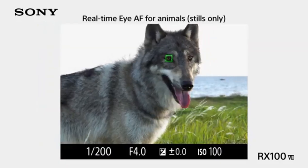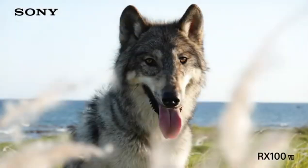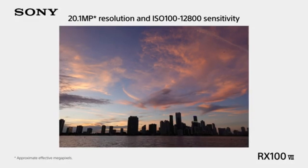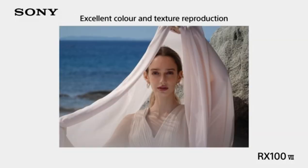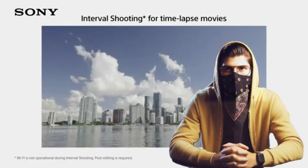Video enthusiasts will appreciate its 4K recording capabilities, allowing for high-quality video capture with full pixel readout and no pixel binning. Add in features like S-Log3 and Hybrid Log Gamma for advanced color grading, and you've got a compact camera that's a favorite among both amateur and professional videographers.